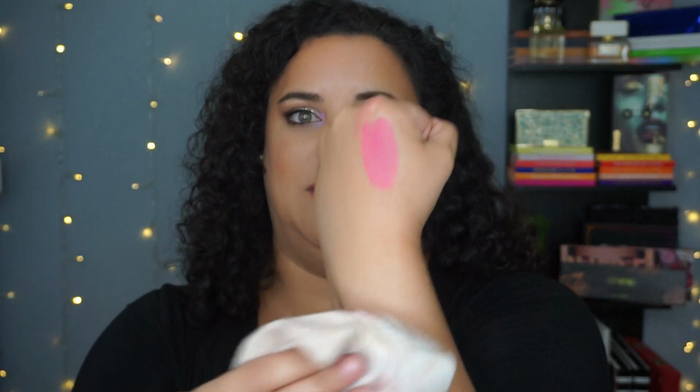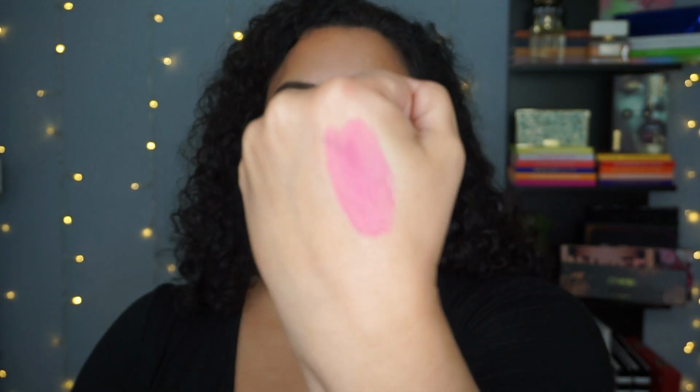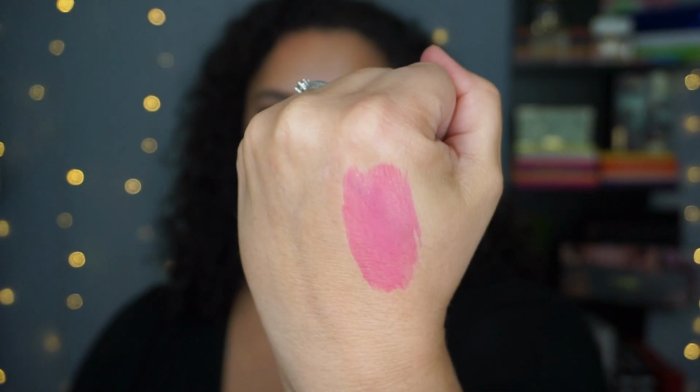So I can show you the staining. So I just have a makeup wipe, and that's what's left on my hand. So it is long lasting. It packs a punch. I think these will run you about 15 to 18. I think 18, but again, don't quote me on that. But they're just a great product.